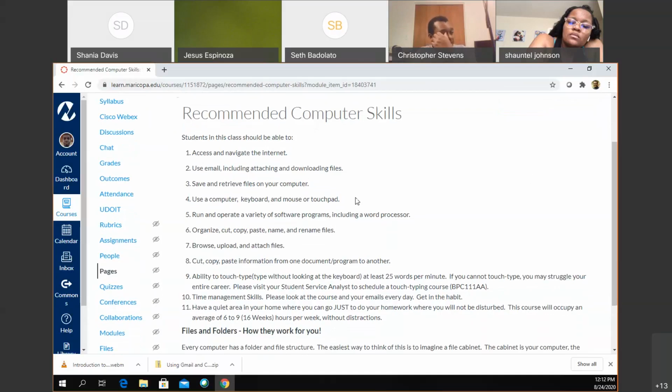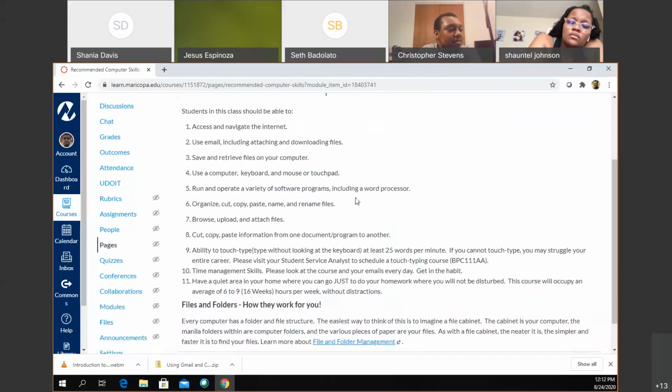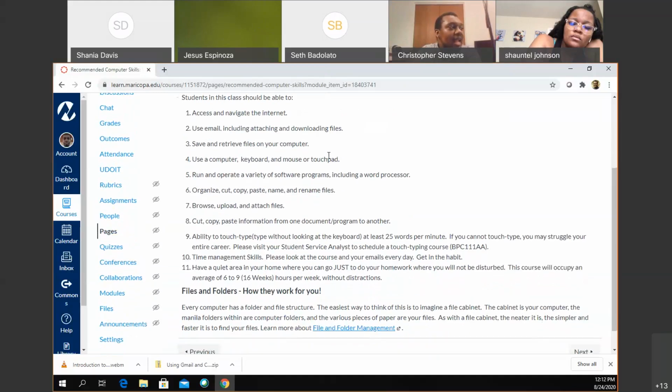So, recommended computer skills: you're all able to navigate on the internet because you're able to get here. The use of email, that's actually one of your first assignments for this week, is using email. So I can know that you know how to use your Maricopa email, your student email. Before I made this mandatory as an assignment in this course, only about 50% of my students would answer emails that I sent to their student email, because many of them never knew that they existed. Some were graduating that semester and they didn't even know that they were there. So I want to make sure you guys know that and use it.